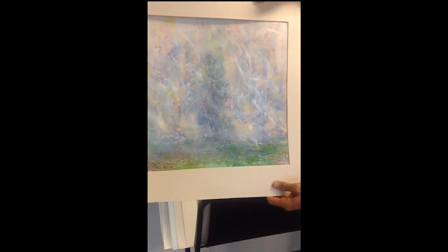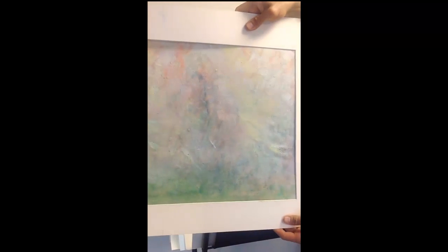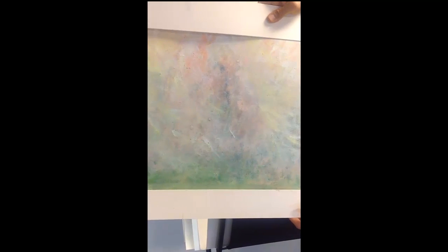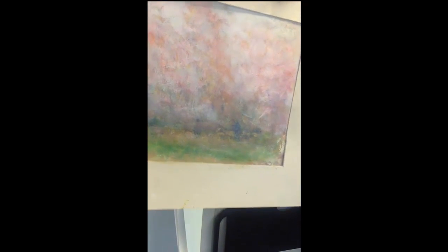Again, this whole bin is filled with paintings from over a 3-year period. I was painting on location at the Japanese garden, so these are all studies. So I literally have maybe 50 paintings from that. There are a few.